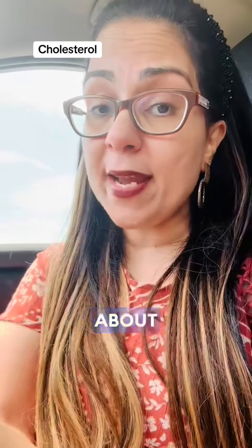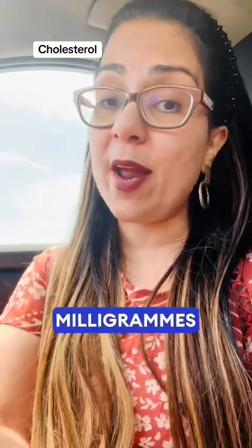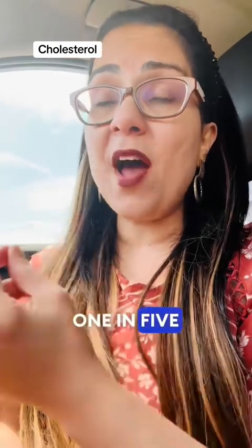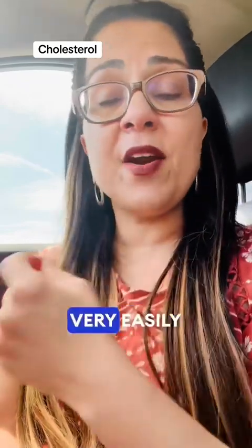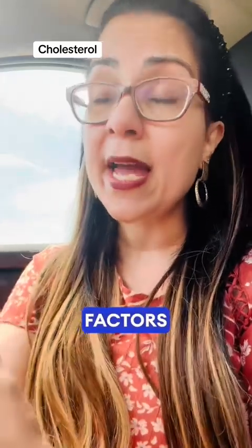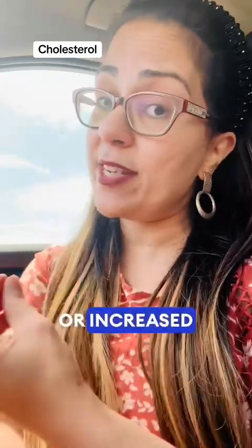Yesterday we started talking about cholesterol lowering medications and how important it is for us to take them if our cholesterol levels are more than 60 milligrams per deciliter. As I said yesterday also, 1 in 5 people in the developed countries die because of heart disease, and heart disease is very, very easily preventable if we talk about the preventable modifiable risk factors, which are obesity, increased blood pressure, increased cholesterol levels, and diabetes or increased sugar levels.